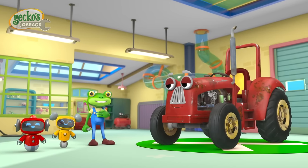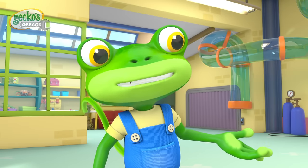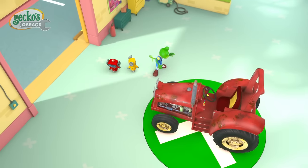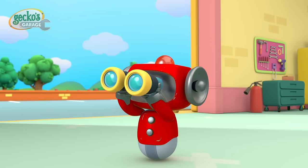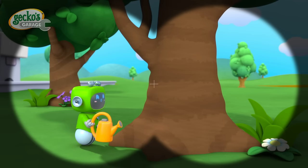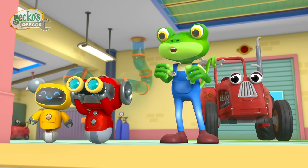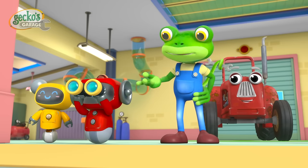Everyone, we're just about to fit Trevor's new attachment. Green, could you please pass me? Green? Green? Green, where are you? Oh, Green's watering her favourite tree.